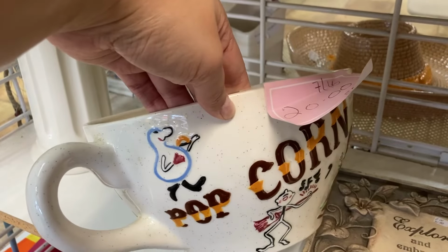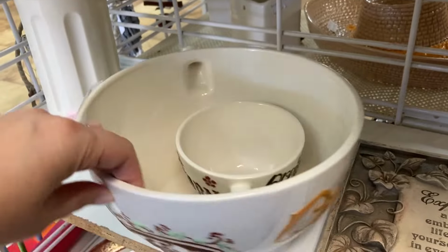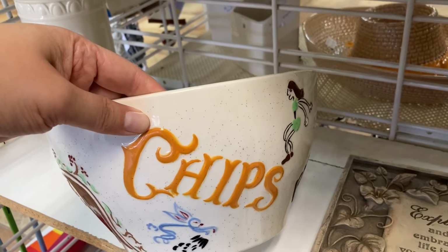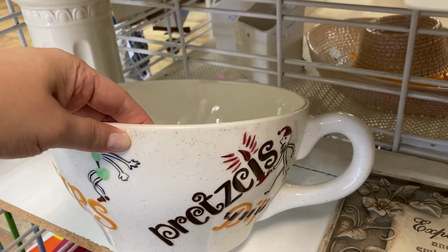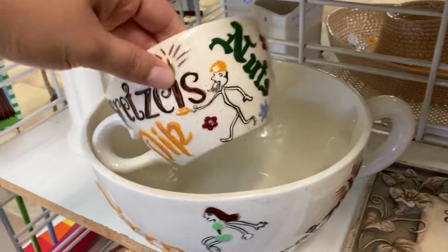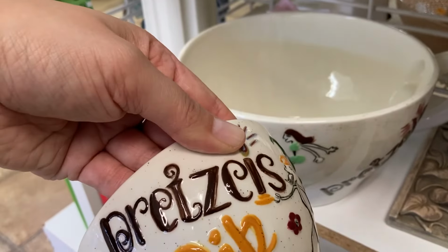I thought this popcorn bowl was cute too. And it had another little bowl or cup inside. I think on the bottom of it said 79. So I don't know if that's the year. I wasn't convinced this was vintage until then, and I was like, oh, maybe it is. I did leave this behind, even though I liked it because I really don't need it.